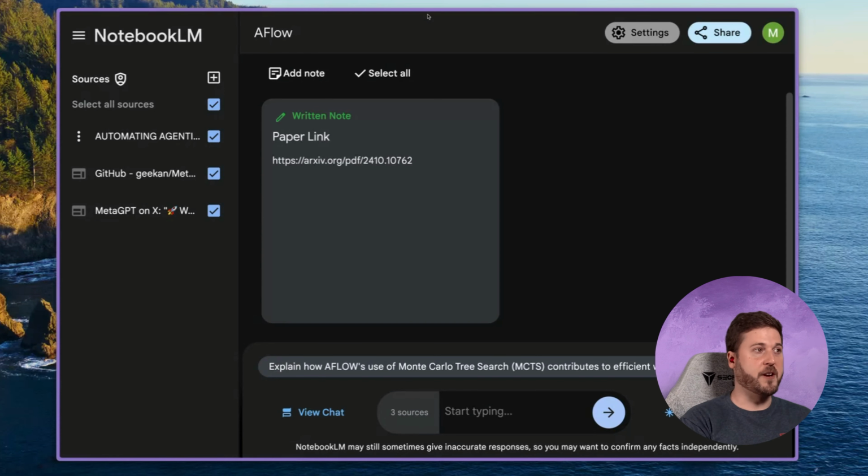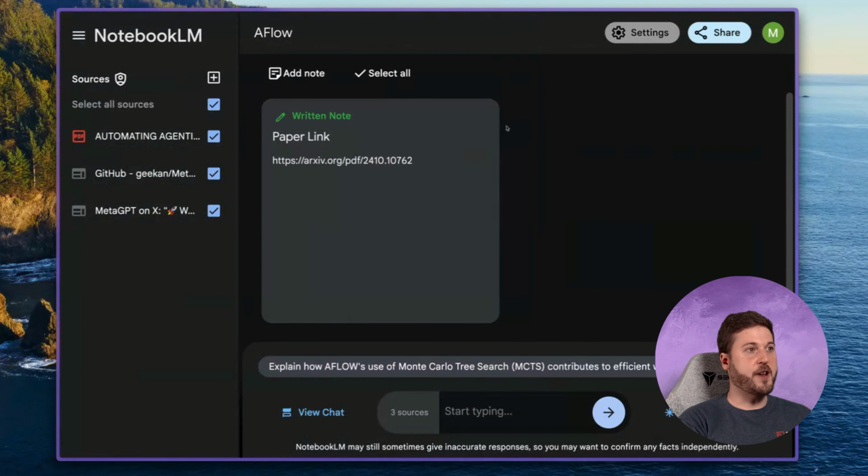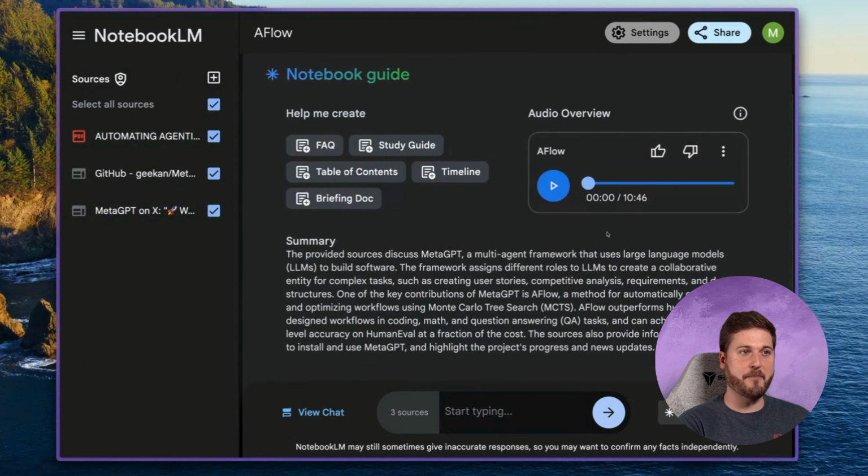So what I found is, if you upload a paper, in this case the automating agentic workflow generation paper, you can have a 10-minute summary done. Instead of a 28-page paper, you upload the PDF, add a couple of extra links, and it'll put together a 10-minute summary, which is really consumable. When I'm reading, that's 100% my focus. That takes my attention and my time.